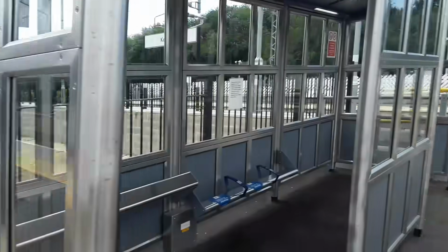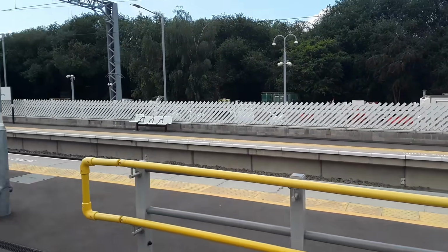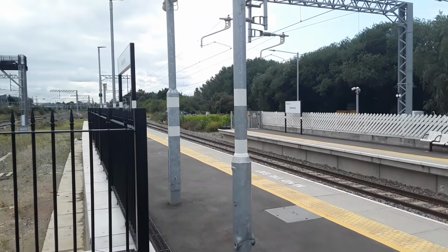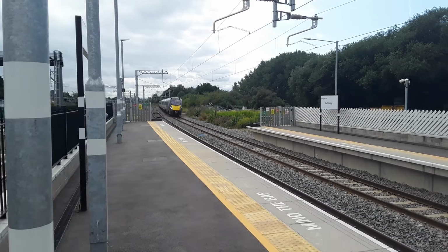And I shall bring your attention to the other end of the platforms to find incoming the 11:54 East Midlands Railway service from London St Pancras to Nottingham, worked by 180111.